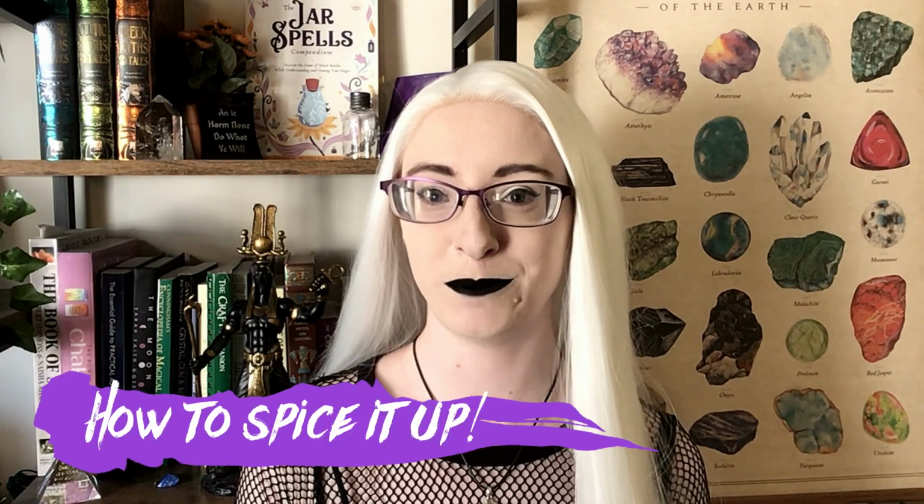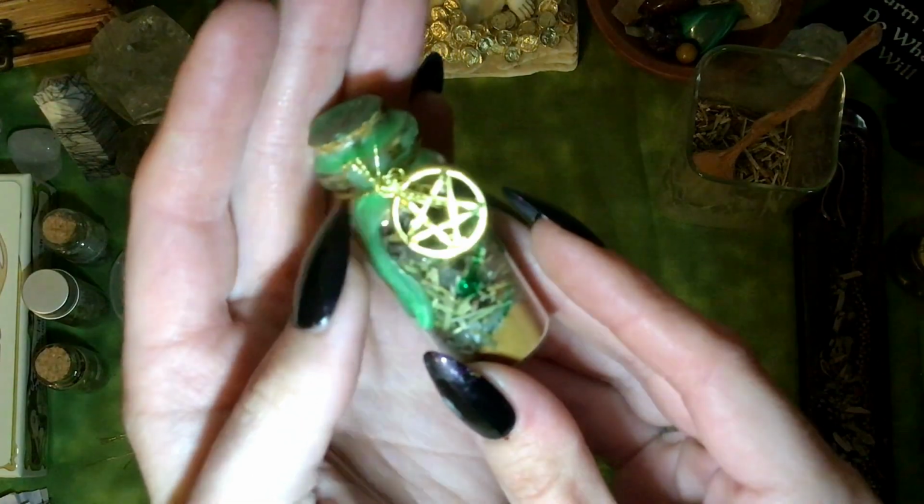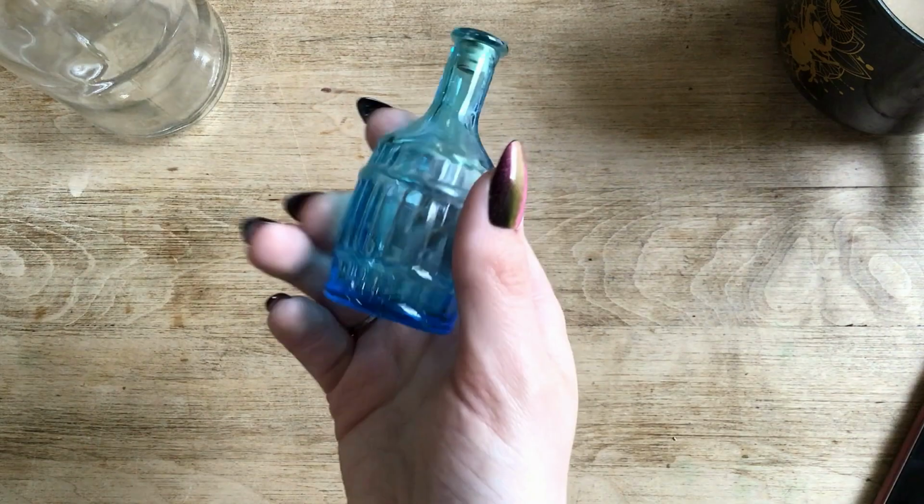Here's how to spice it up. If you want to make your spell jar more powerful, using more magical correspondences really helps. For example, bottle color can be used to amplify your intention. If you're making a money jar, you can use a green bottle. For a glamour spell, you could use a pink jar.